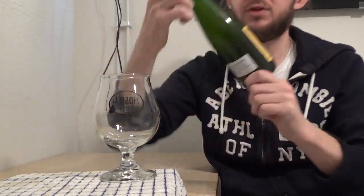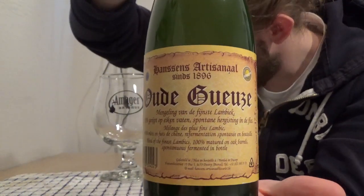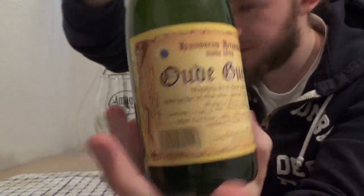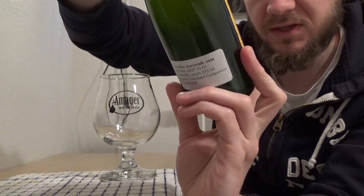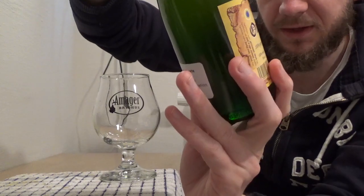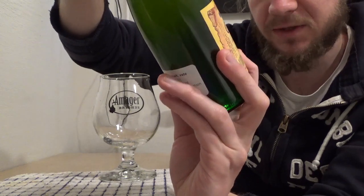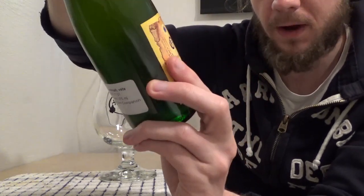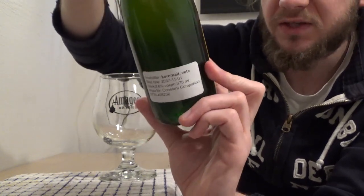But yeah, I'll just let you have a little look at the artwork of this one. Very traditional and nice looking, I have to say. It looks like one of these old scroll type things. It tells you a little bit about it, and I think it's basically saying that it's with our own water, spontaneously fermented in fullers, basically. Blend of the finest lambics, 100% matured in oak barrels and spontaneously fermented in the bottle. So yeah, it does undergo a secondary fermentation.